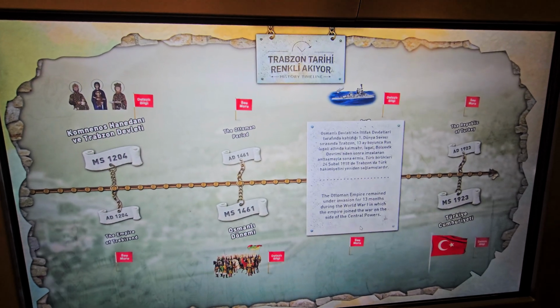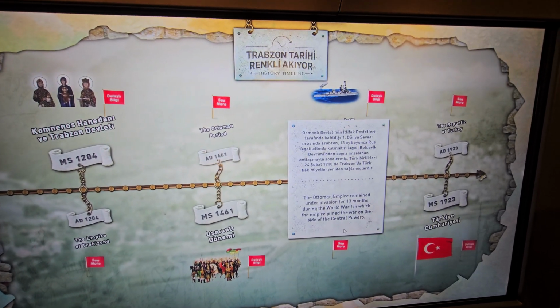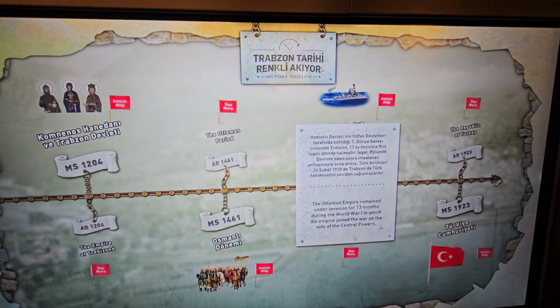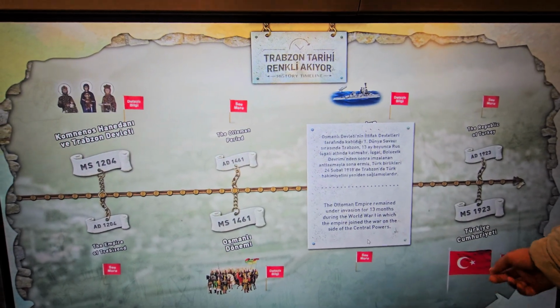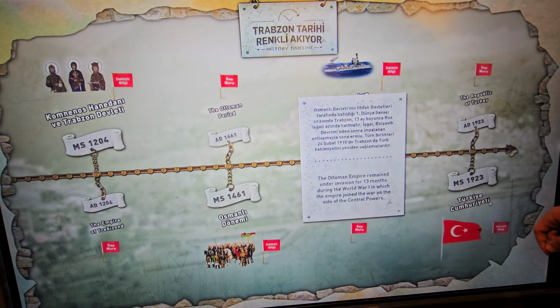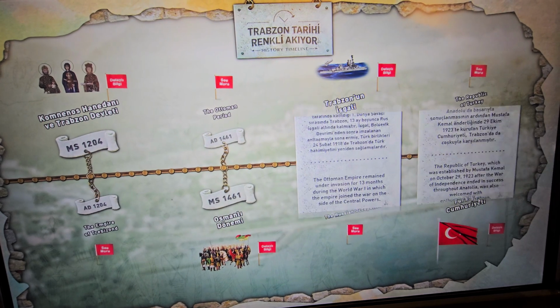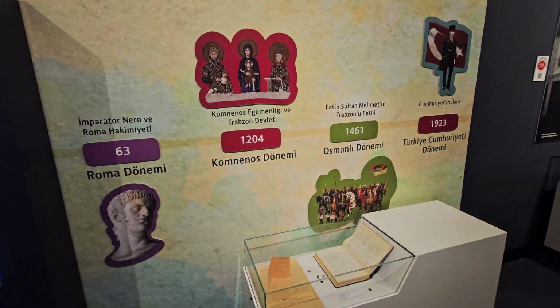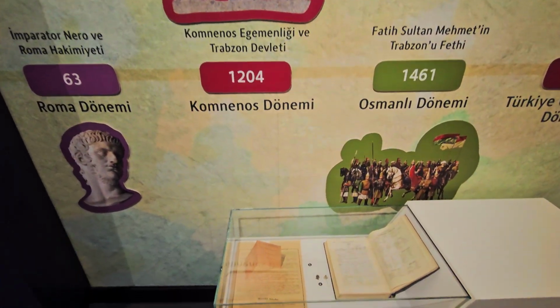The narrative captures the essence of Trabzon's dynamic history, showcasing its resilience and importance as a crossroads of cultures and empires. This display offers visitors a comprehensive overview of Trabzon's historical journey, making history both accessible and captivating. This section of the Trabzon City Museum highlights the major historical periods that have shaped the city.